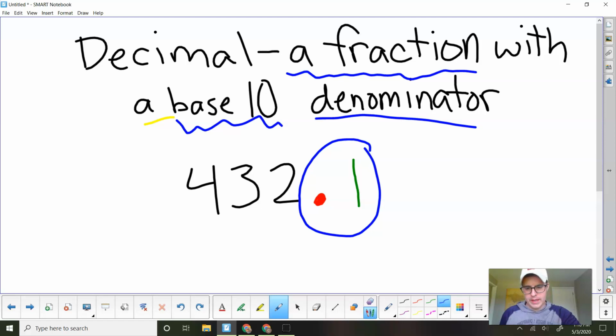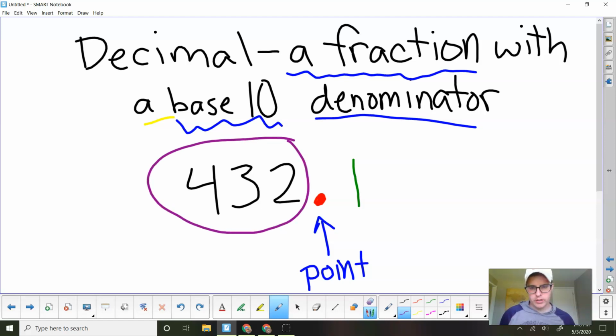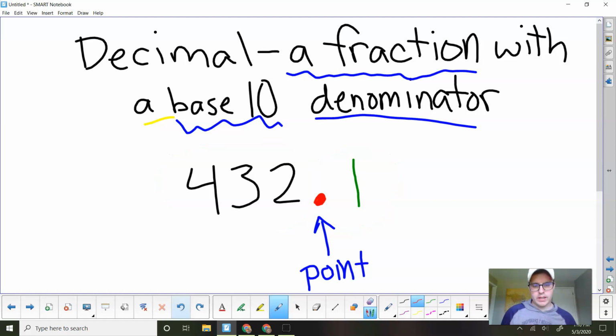This right here, as we learned in our geometry chapter 2 weeks ago, is called a point. It separates whole numbers like 432 from decimal numbers, 0.1. The way that we say point can sometimes be said in a different way. Sometimes we call the decimal point "and." And then, if we're using the word and, this number right here, we don't say "and 1." We say "and 1/10" because of where it's at.